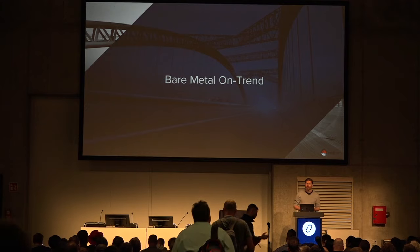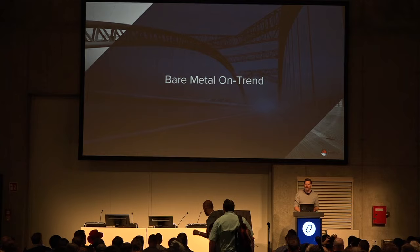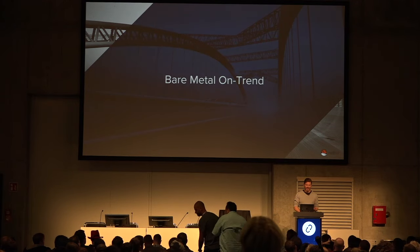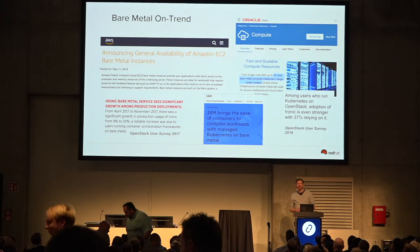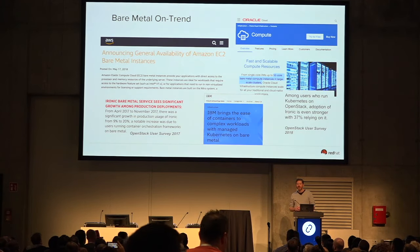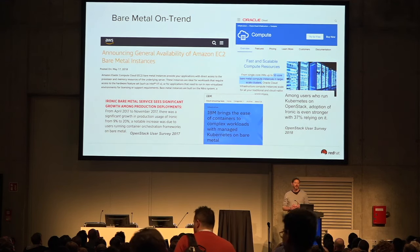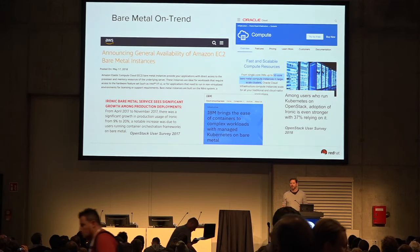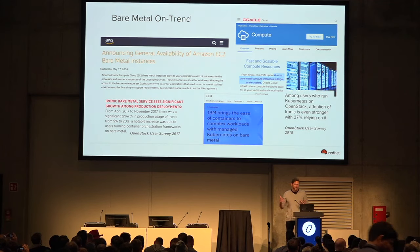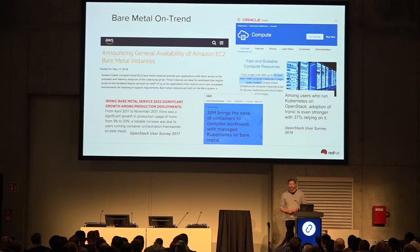And well, let's start by talking about bare metal itself. We have been seeing in this OpenStack Summit and in the previous one, and over probably the last 2 years, that bare metal is on trend. Like 4 years ago, the number of sessions about Ironic were limited. If you check now, there are so many more. We are seeing the same in the market, many customers, many partners. And you can see that all over the place. Amazon is providing bare metal. Why? Well, because customers require it.